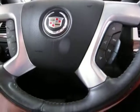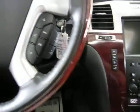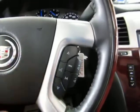I think we can move on to the back. Oh, you know what? That's not true. I forgot to show you the remote control steering volumes and all the stuff here. Let me go ahead and show you that.